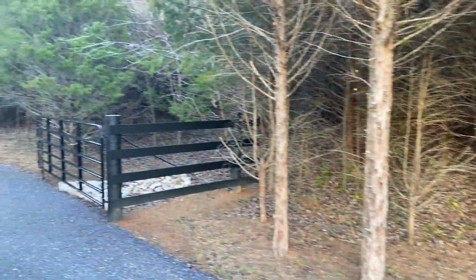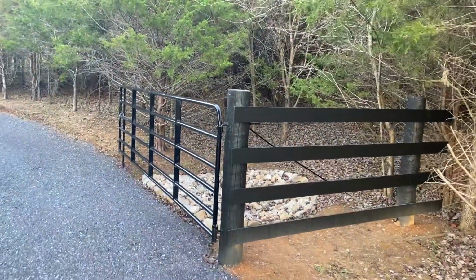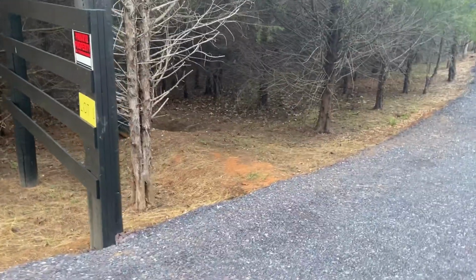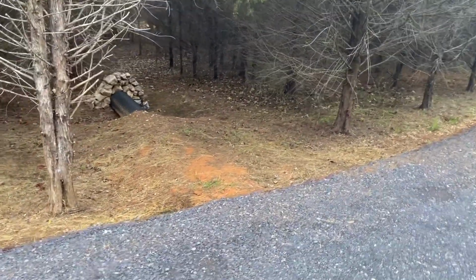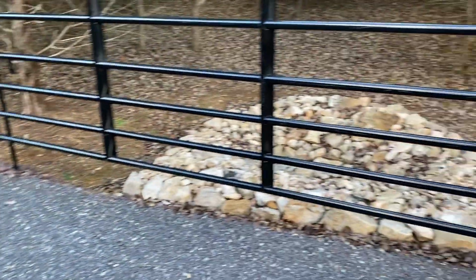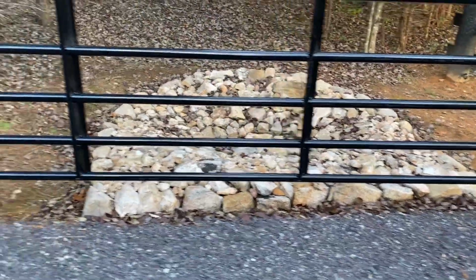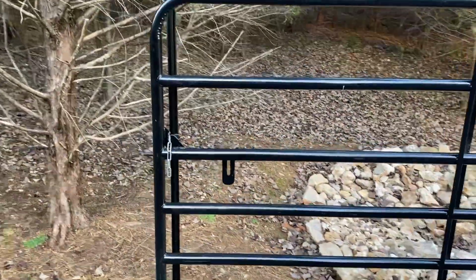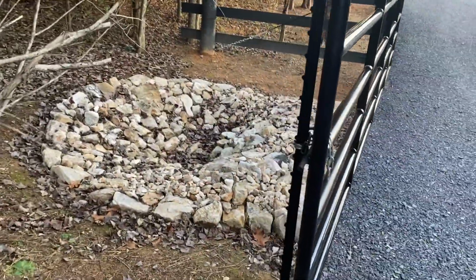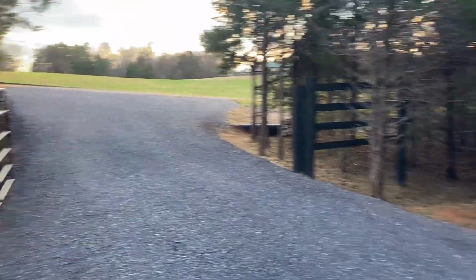And installed the fence and the gate. And put another culvert down here, since it's the low spot. I want to make sure I had enough. Had to make a little bowl right here for it. And then got my little, it's down in there. I'm not gonna walk down there. Like I said, don't have a whole lot of time.